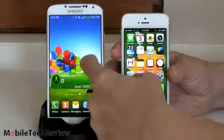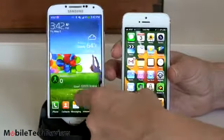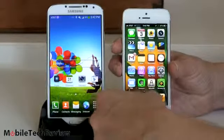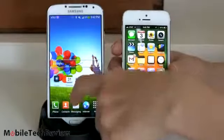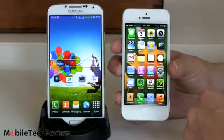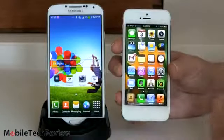You have widgets here, you have shortcut icons, you have all sorts of stuff. I personally admit that I love this. I have both an iPhone 5 and Android phones, but I do like the customizability and the home screens and what you can do here with getting information at your fingertips and making the phone yours. But it's going to be a matter of personal preference.